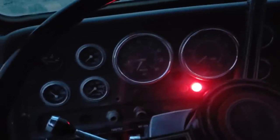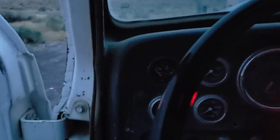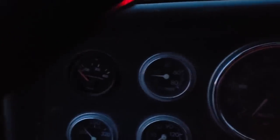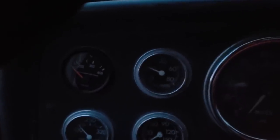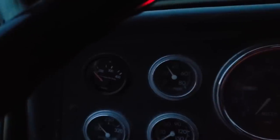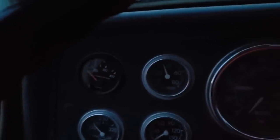Ooh. And she didn't blow up. And when do we have oil pressure? Oh, there it is. We have oil pressure. Jimmys are cool. They don't have any oil pressure when the oil gets hot, but they have plenty when it's cold.